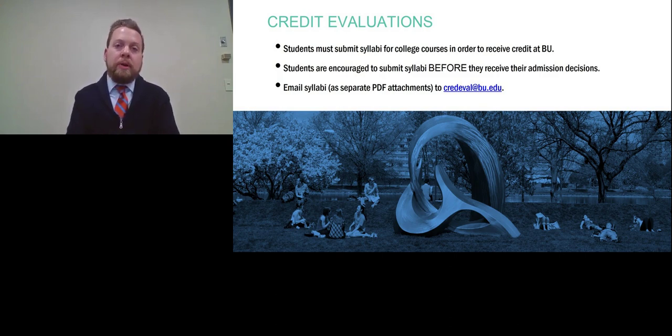You can pull up your current institution or prior institution, and you can see all of the credit that we've given previous transfer students from that particular institution. By no means is it comprehensive of all of the classes that you could have taken at that school. It's purely a list of classes previously evaluated by the registrar.